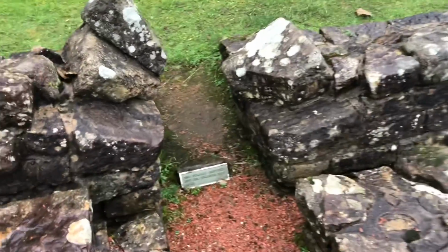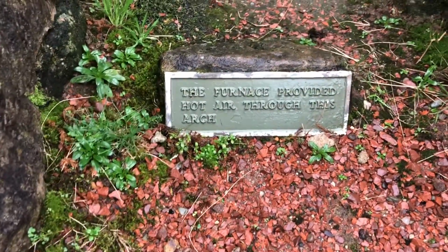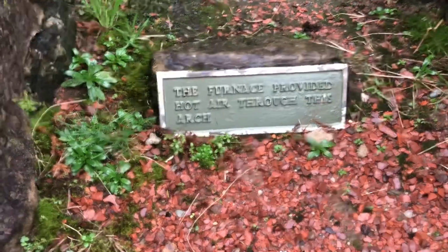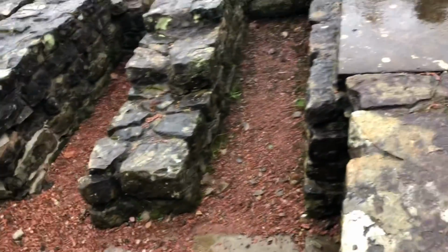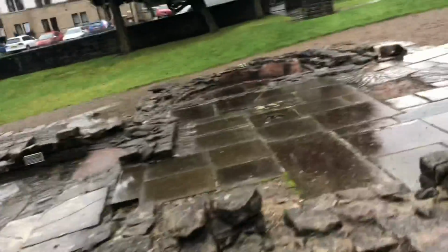So this little sign down here says this furnace provided hot air through the arch. And then if you look up there and up there, there's little channels. So you can just imagine on top of these little stone pillars, there would be like a floor like this, and the hot air would come up. It would be absolutely really pleasurable to sit in as well.